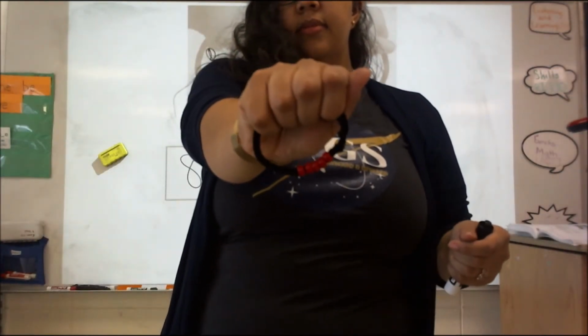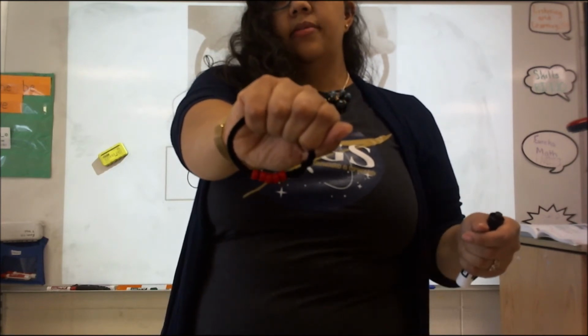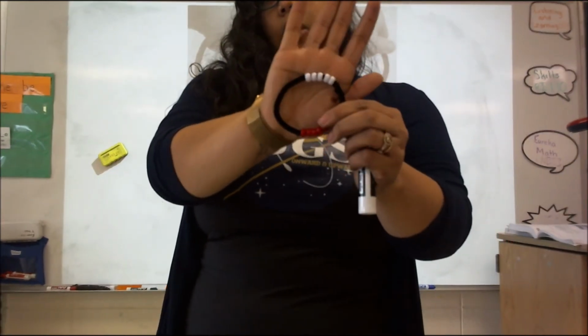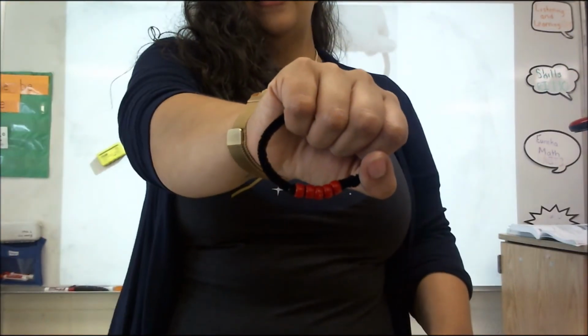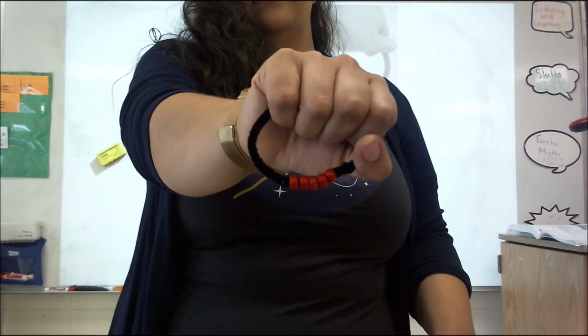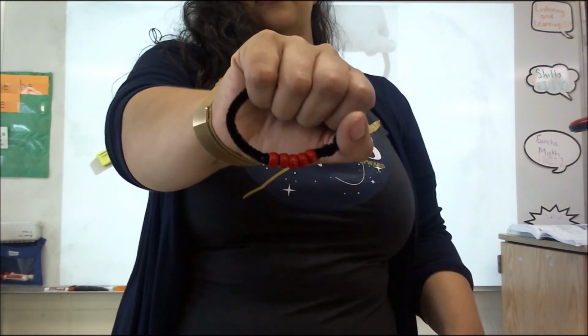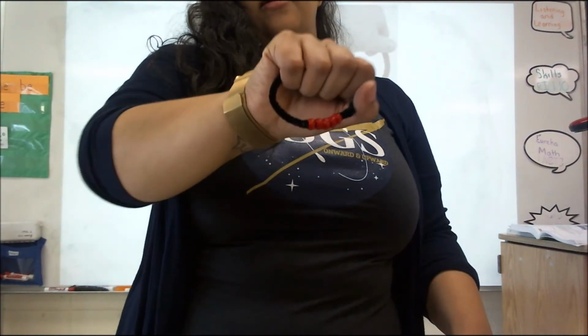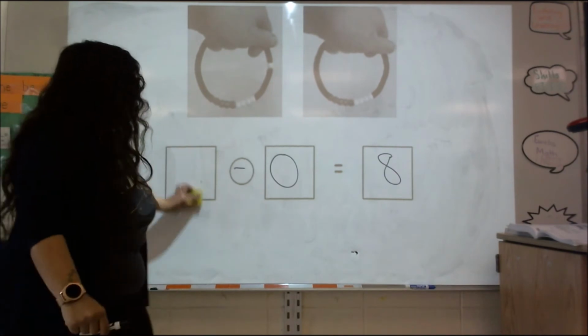Let's do this again. This time, start at 5. And you knew this was 5 because all the white beads are hidden. Good. All right, 5. Take away 0. Good job. How many are left? 5. Excellent. Let's write a number sentence.